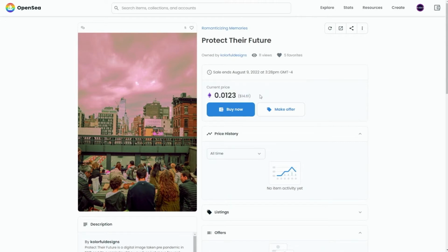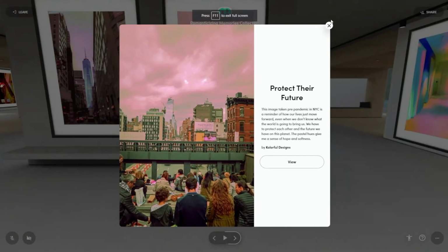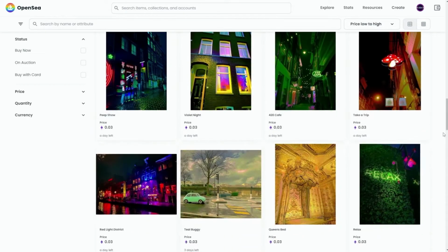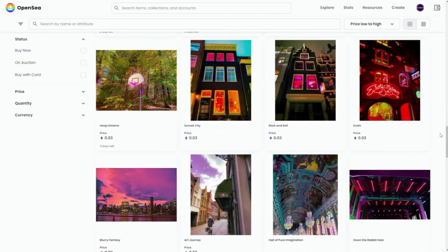0.0123. I did the 123 as a commemoration to Bleace's 123 alarm and being grateful. So anything that I minted a couple weeks ago is at 123. Anything that I minted more recently is at 0.03. But again, that's still a very low price especially for photography, because photography is normally priced a bit higher.